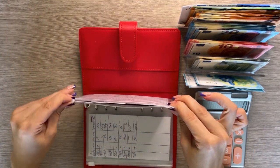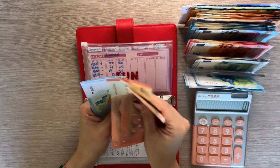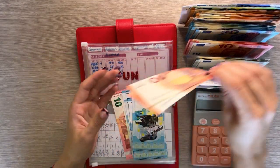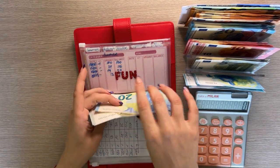And fun, let's check once again. Summer has 10, 20, 30, 35, 36, 37, 38, 39. So we're leaving this and grabbing a 20, 20, 30, 35, 36, 37, 38, and 39.